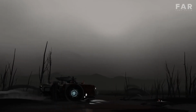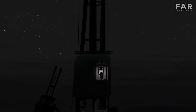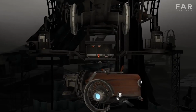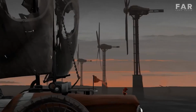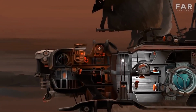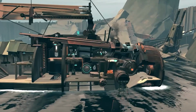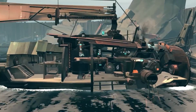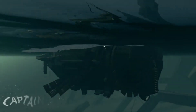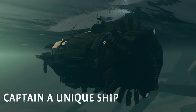While FAR Lone Sails wasn't nearly as dark or brooding as those other puzzle platformers, it did set an outstanding tone as the players navigated a giant landship across a deserted post-apocalyptic landscape, all the while looking for a new home. On the other hand, FAR Changing Tides is in many ways more of the same, but that isn't automatically a bad thing. Instead of piloting a vehicle over the land like in FAR Lone Sails, FAR Changing Tides puts you at the helm of a somewhat large ship.